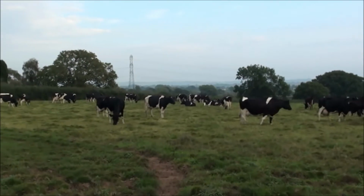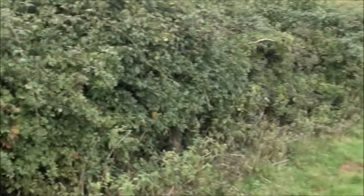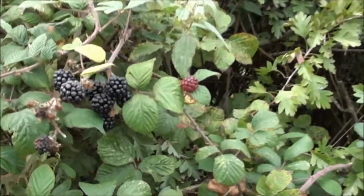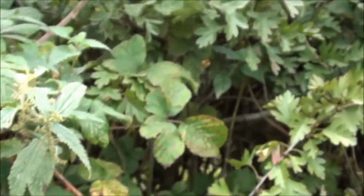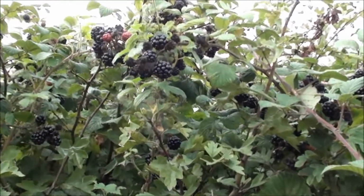But while we're here, it's very much autumnal, because if you have a look, the blackberries on the hedgerow are now at their best. If we look here, we've got some lovely big juicy blackberries, and if we pan up, we can see them all growing in the hedge.